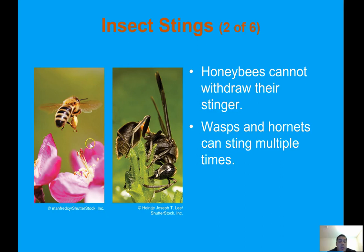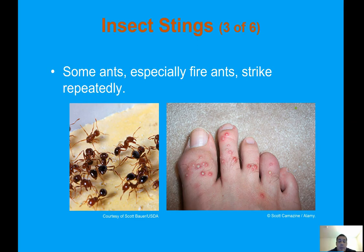So if you get a stinger stuck in you, a good way to take it out is to get out your credit card or your debit card, or even your driver's license, and scrape the stinger out. Do not pull it, because it might still be stuck in there and it might still inject venom into your skin. So some ants, especially fire ants, strike repeatedly. So picture if someone's getting bit.